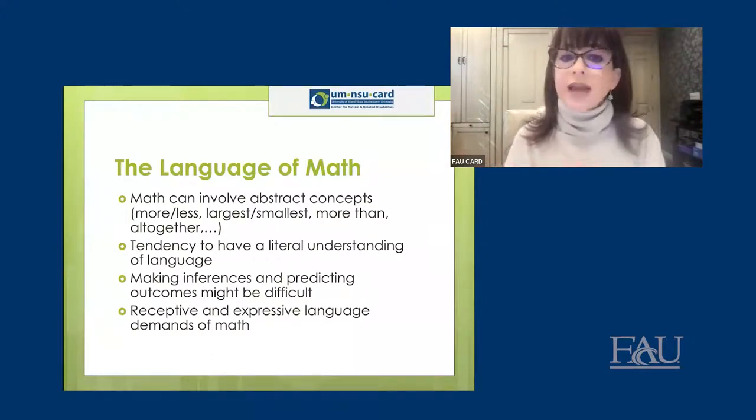Our students tend to have a very literal understanding of language. They often have difficulty making inferences and predicting outcomes, and this does affect reading comprehension, as well as comprehension that's required to resolve math problems. Receptive and expressive language demands of math can sometimes be very challenging for our students. So that comprehension component, but it's also the expressive component.